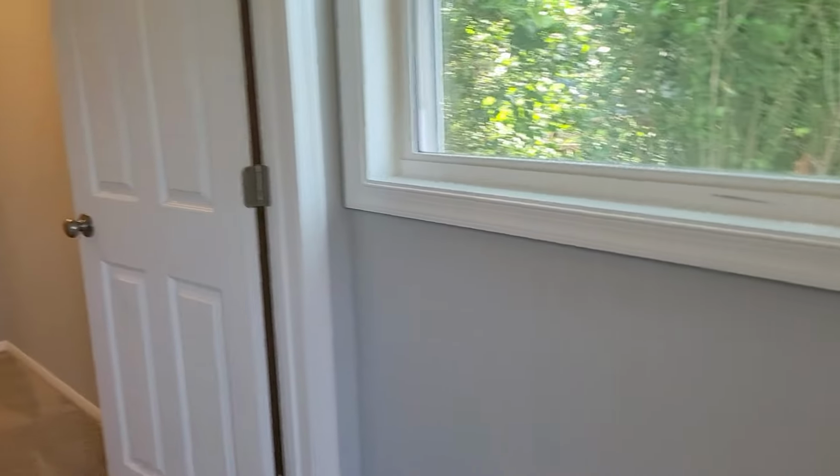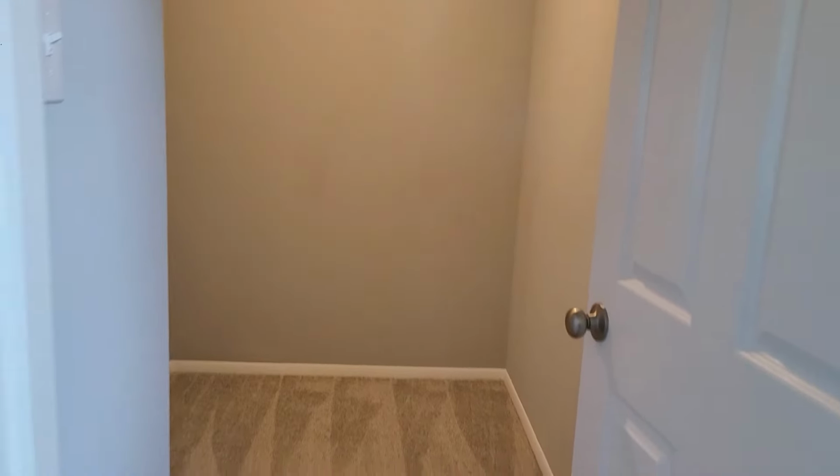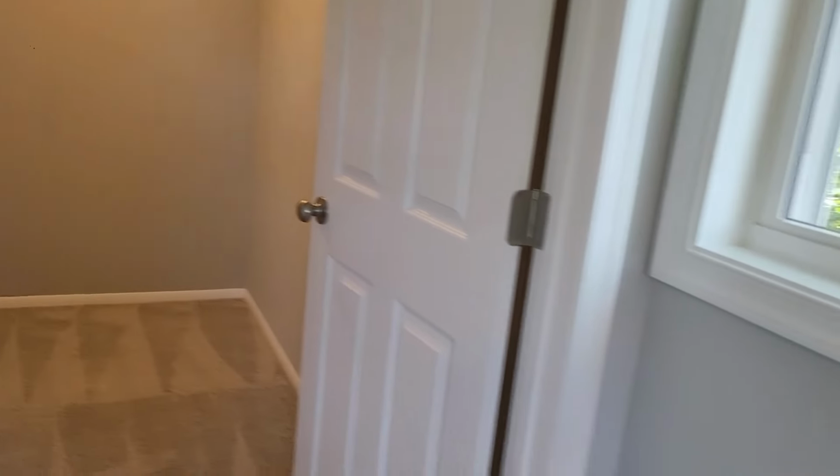And then we also were able to use this space to build a huge master closet. So this closet is big enough that if you still want big dressers, you could put them in there, or you could just put in a great shelving system and you'd be able to use that because this is as big a closet as you're going to find in a house like this.